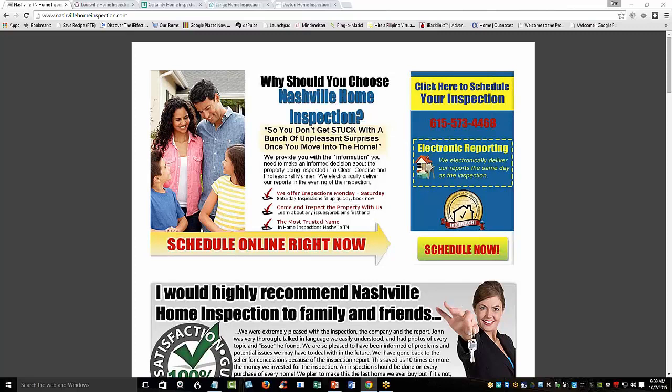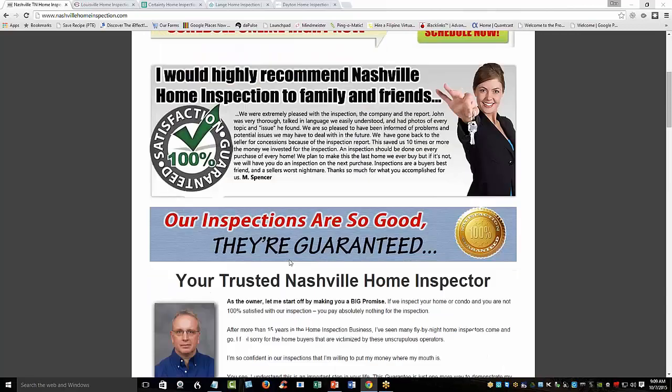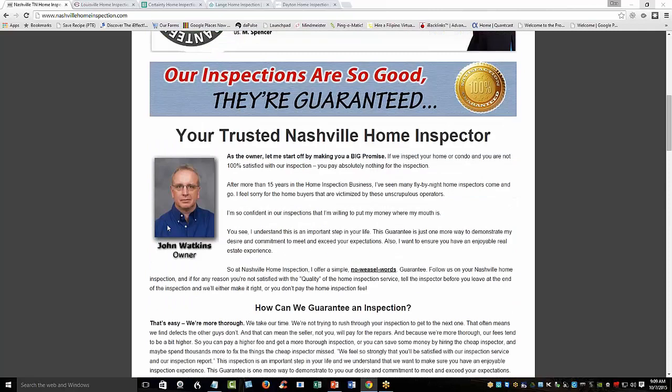All right, so then what happens is if you want to schedule your inspection now, great, boom, there's the phone number. Okay, we've added a little bit of information. Look how we've used the arrow, schedule right now. Just click that button. All right, I would highly recommend Nashville Home Inspection to my family and friends. Okay, here's a review. Our inspections are so good they're guaranteed. This is important. Here's John's picture. Handsome fella, isn't he? He says, as the owner, let me start off by making a big promise to you.